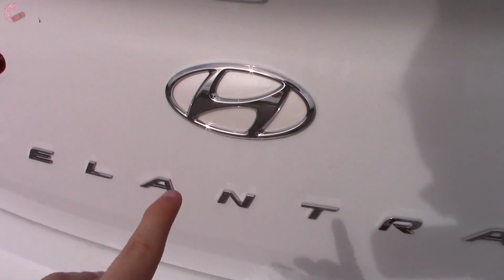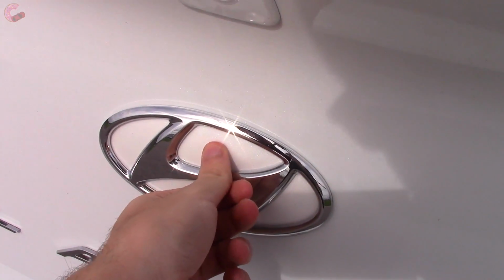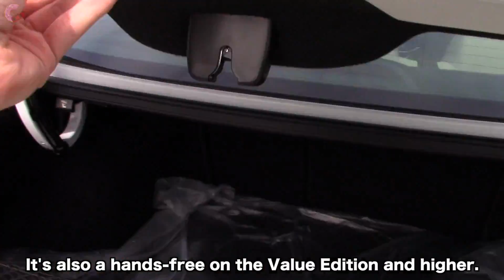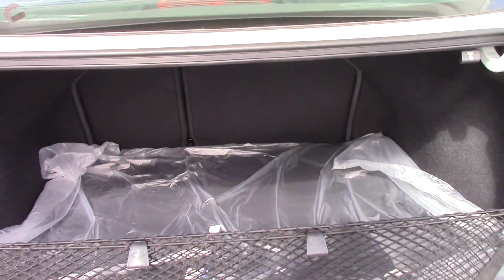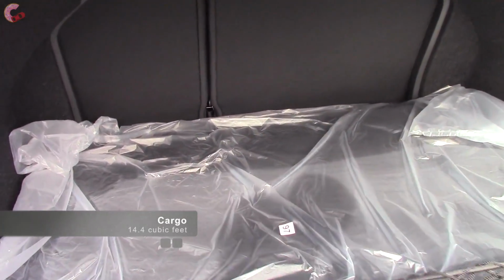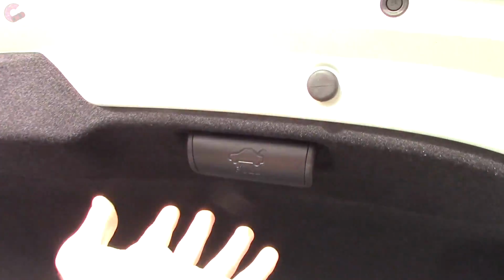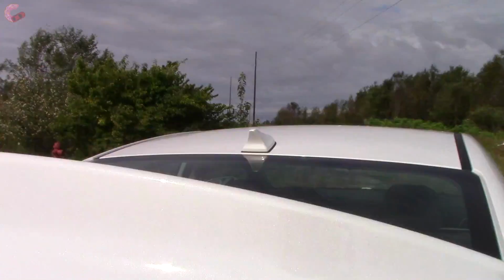Now, opening the trunk on the 2019 Elantra is pretty neat. All you have to do is locate this top button in the Hyundai emblem and push it and it will open up. Now inside you're going to find 14.4 cubic feet of space, which is class competitive. It's also worth noting that the rear seats do fold 60-40 split. Additionally, Hyundai does give you a nice cargo net, and underneath the floor here, you will find a spare tire. I also really like this grab handle. I find it very handy.